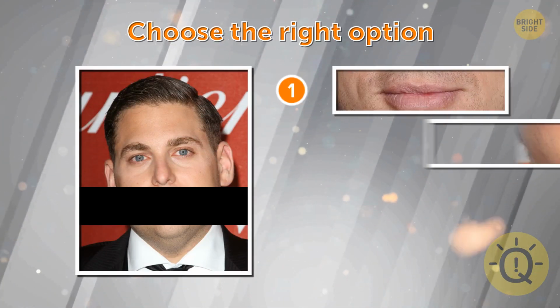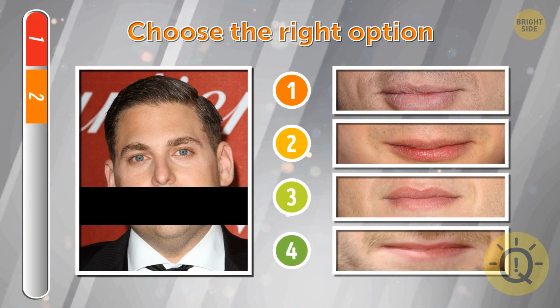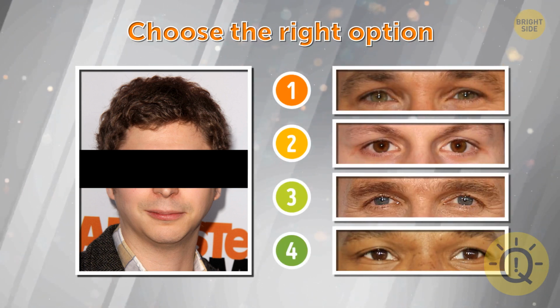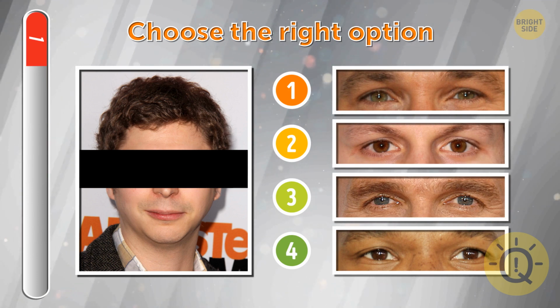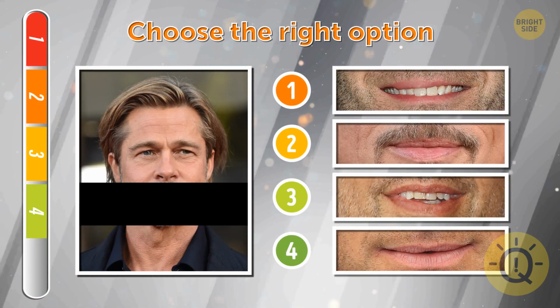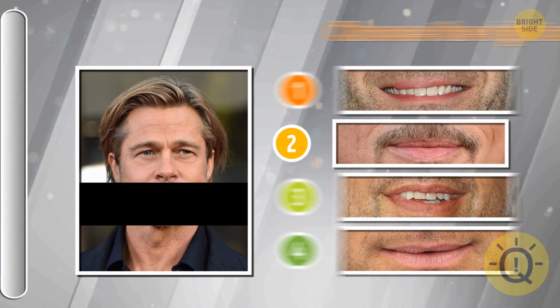Which one of these 4 mouths belong to Jonah Hill? The third one. What about Michael Cera? Can you recognize the missing eyes? Option number 2 is correct. Which one of these smiles actually belongs to Brad Pitt? The second one.